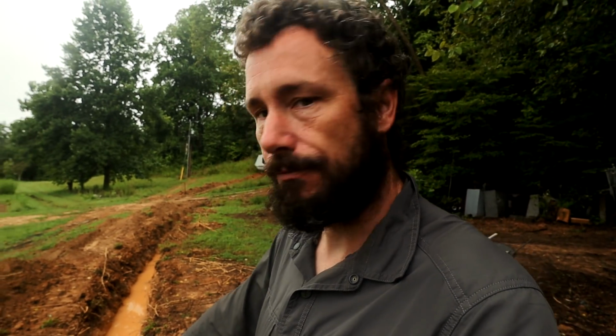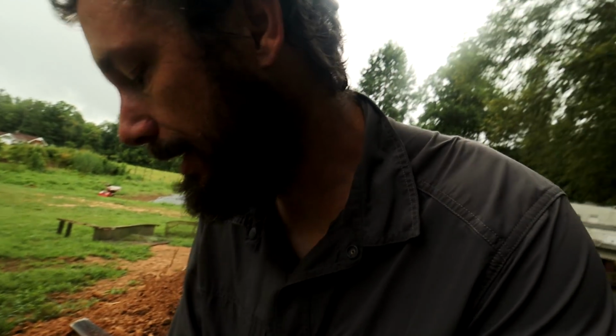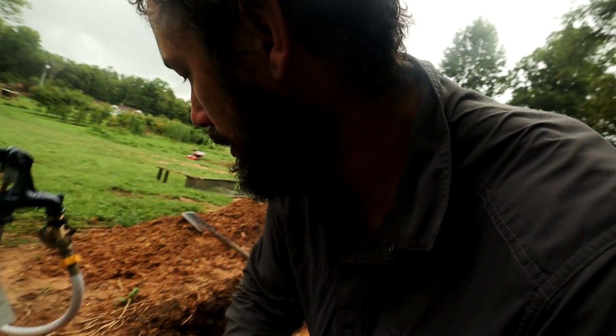It rained a lot, so this filled up full of water. This morning I came out and I drained it just using a siphon and this garden hose here. It helped a little bit, but it didn't drain it all the way. It's probably clogged with mud.